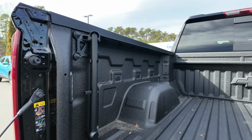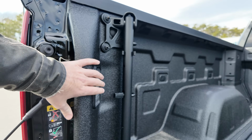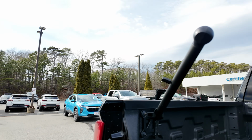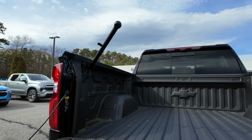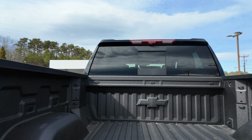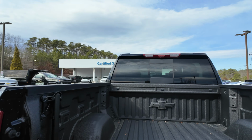Left side of the bed, you've got the hand grab. So if you have bad knees and you need an easier way to get up, you can go ahead and use this. Lift that up. Up she goes. And you can set this up as stairs and pull yourself up even easier. Go ahead and put the tailgate back up.